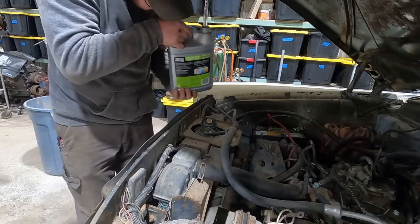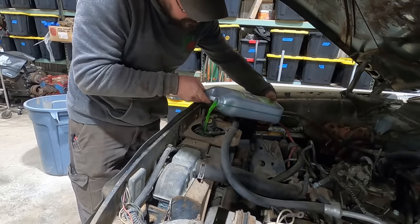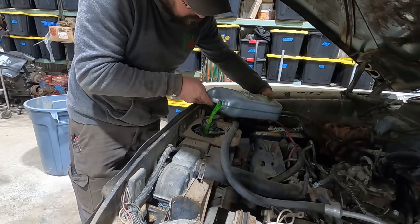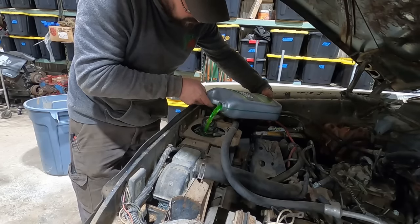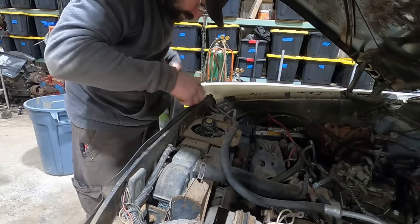Any bets on how much coolant it takes? I'm saying about a half gallon or 2 quarts, whichever is closest. 3 quarts. That was way off.